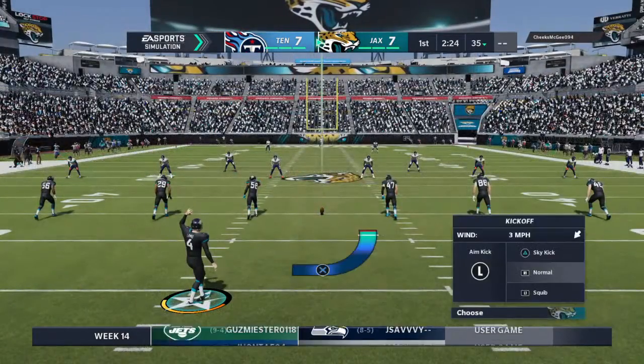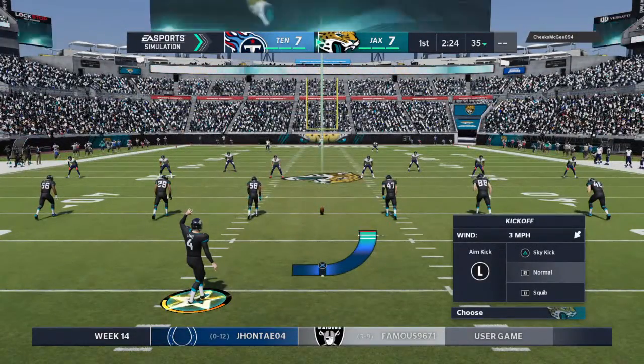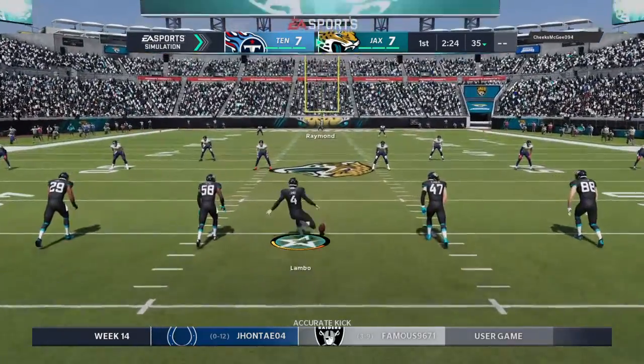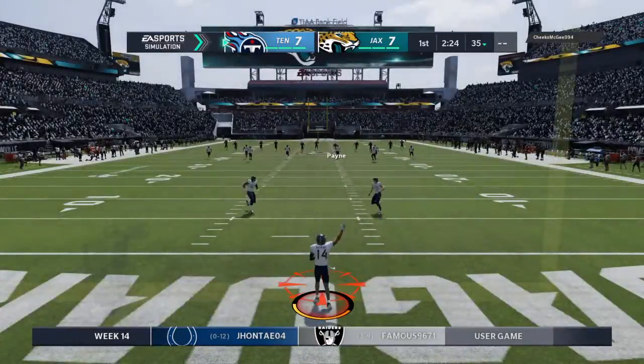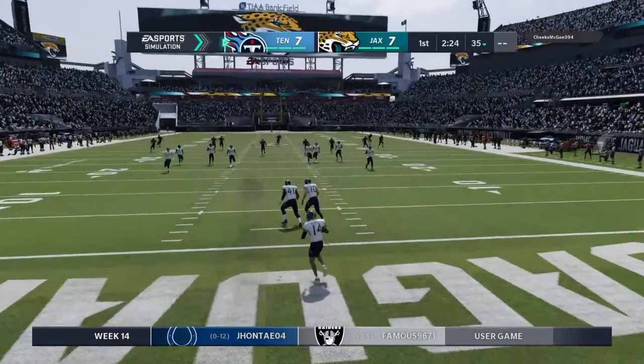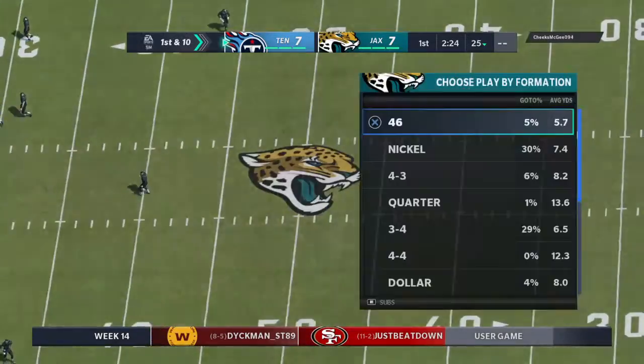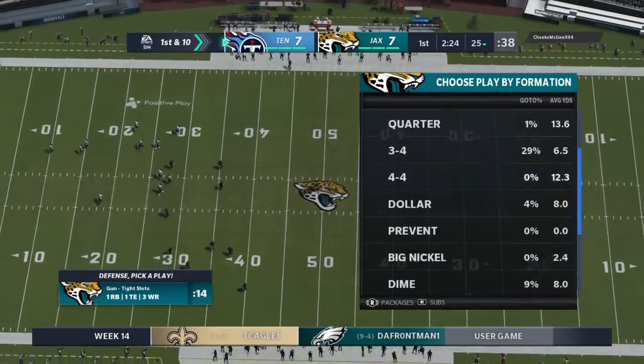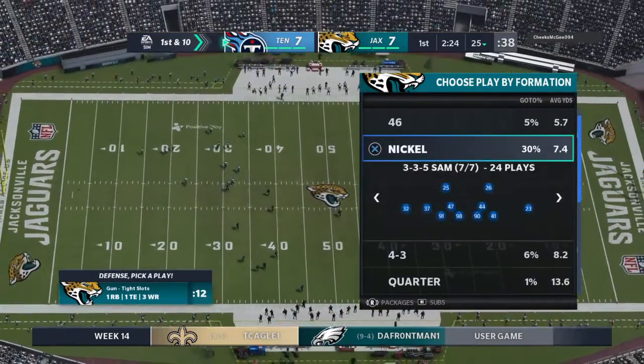Josh Lambo to kick off for Jacksonville. Each team's had it. Each team has scored. 7-7 here as the kick's away. And a fair catch signaled for and taken successfully. The Titans take over 1st and 10 at their own 25-yard line.